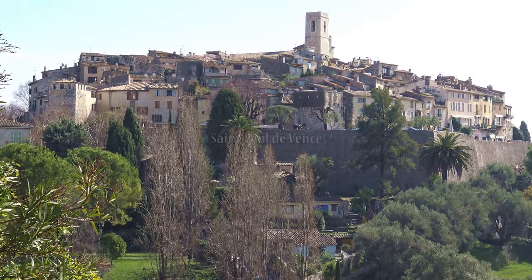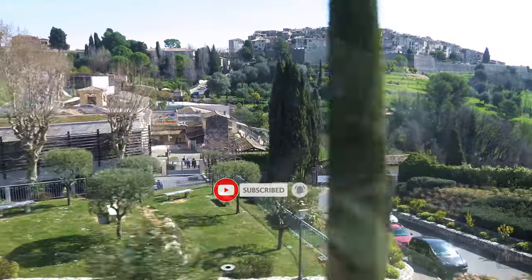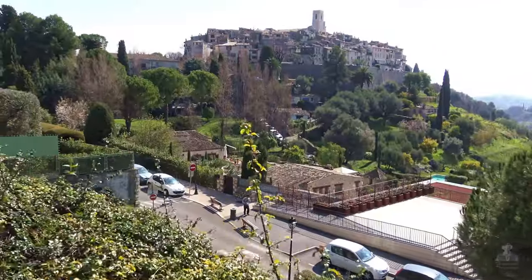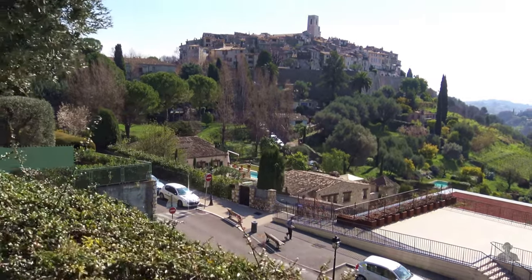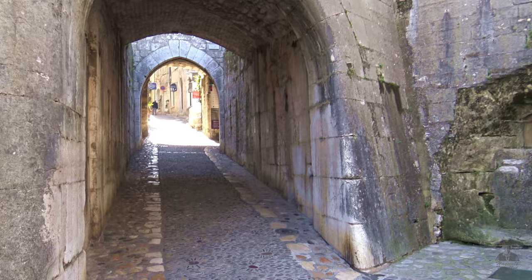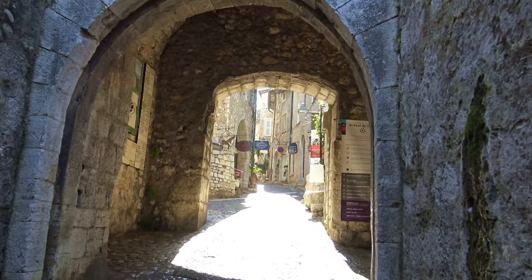The region of Provence was ruled by Rome from about 900 BC. After the fall of the Western Roman Empire, much of Europe came under shifting control of medieval barbarian kingdoms. Hill towns grew because people were more secure living on a hill than in an exposed valley.